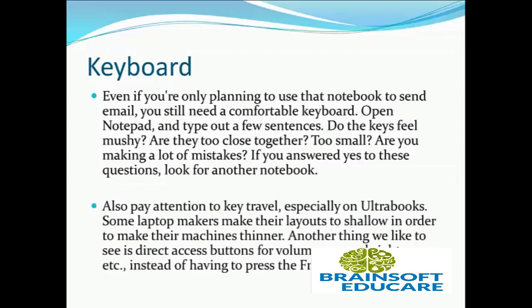Also pay attention to the key travel, especially on ultrabooks. Some laptop makers make their layout too shallow in order to make their machines thinner. Another thing we like to see is direct access to buttons for volume, screen brightness, etc. instead of having to press the Fn button first. So, find a laptop which has a comfortable keyboard.